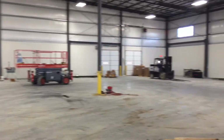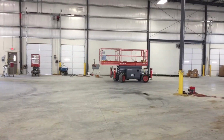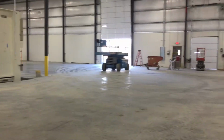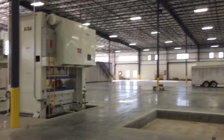The back end of the building will have receiving on the right-hand side, and then shipping out on the other hand side. So it'll be flow, continuous, single aisle flow. So we're not competing with traffic. And we do have, like I said, 60,000 square feet.